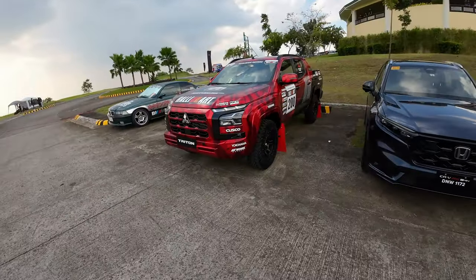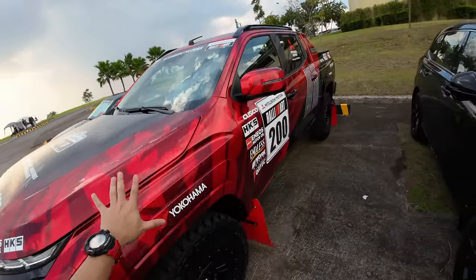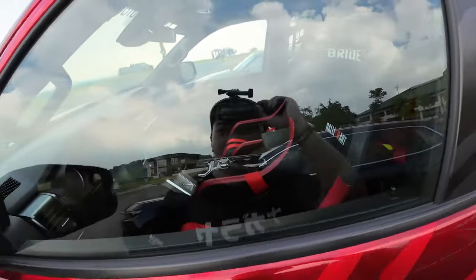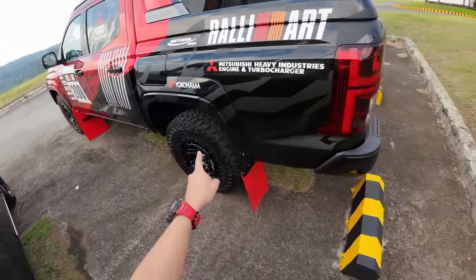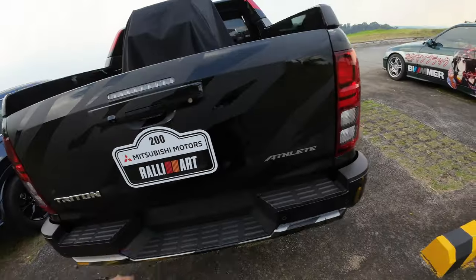It's very nice. A wrap, kind of red chromish, camo-ish wrap. Ooh, it's got Bride buckets. It's rally art. Wow, it's so cool. So we'll do one quick walk around. It's got off-road tires. It's got mud flaps. Ooh, reverse camera. So that's where that is.